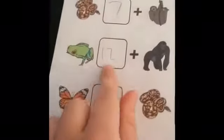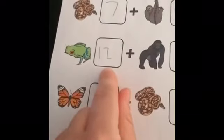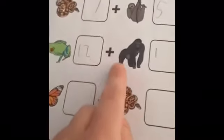This morning we're going to do some simple adding using one of our worksheets. If you haven't got a worksheet, you could just write some numbers down for your children. So the number that we're looking at now is, Luca, what number's this one? Just 12. 12. And then? Add 1 equals.